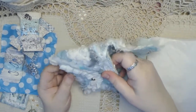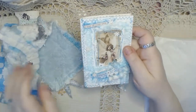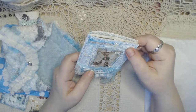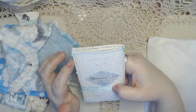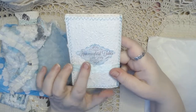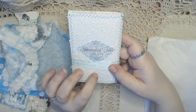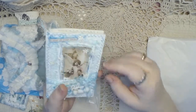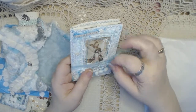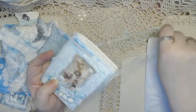Oh, and is there... It has a little journal inside. Look at this. Oh my goodness. Oh, that's just adorable. Look at this paper. And this is her channel, Hummingbird Tales. Look at this paper. And she sewed all the way around it. Oh my gosh, I love it. Look at the angel.